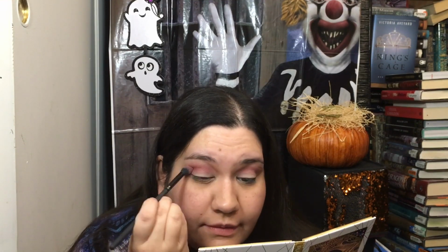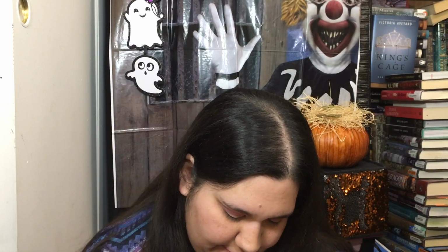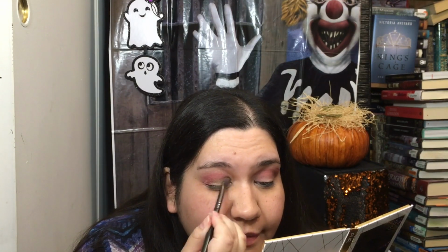Plum shade of Reveal. I'm going to go into this green, which is green gold, called Mask Off. Which is cool, and it applies dry. Fine, well dry. This has some loose glitter, so I'm probably going to see that on my face, just the glitter parts. But at least it's pigmented and not just solid glitter.